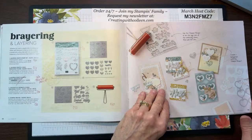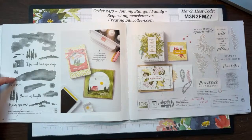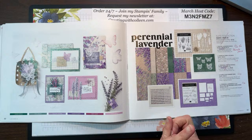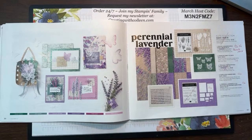Now on page 20, the Hills of Tuscany did retire. This carried over with no bundle price. And at first, you might think, especially if you're a demonstrator, why is all this carrying over? I am thankful it carried over because we pretty much purchase what we show you, but thankfully we do purchase it at a discount. We can get free merchandise, a lot of perks. We can get it early, a lot of perks in doing that.